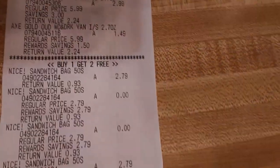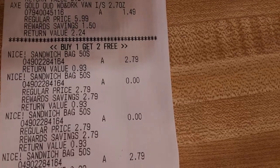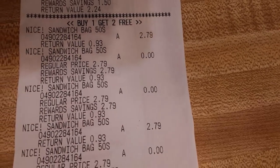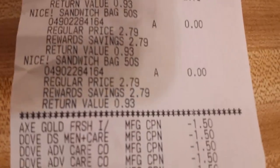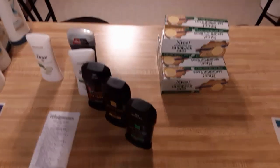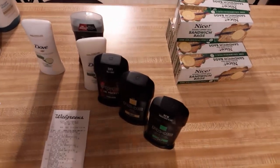Then the nice sandwich bags were on promotion this week. Buy one, get the other 2 free. Regular price $2.79, so you pay $2.79 for one and get 2 of them free. I did that twice, and the reason was because I was trying to get my subtotal over $20, because I wanted to redeem my points in this transaction. I was wanting to use $20 worth of points.